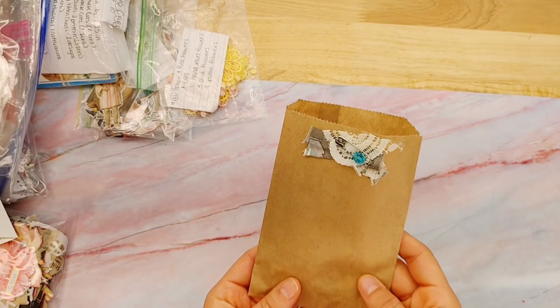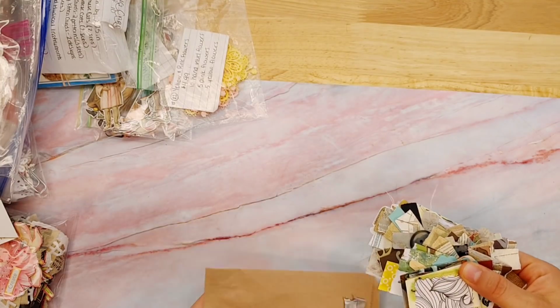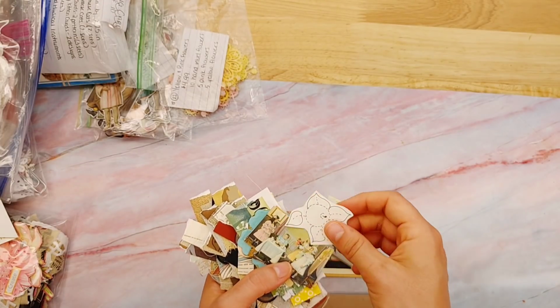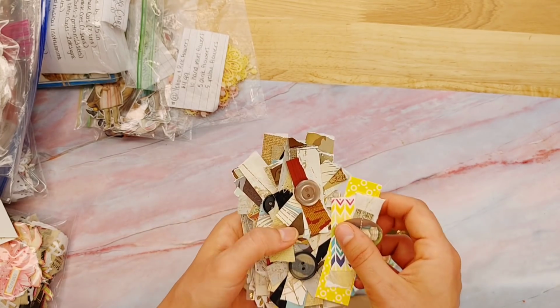This is mine as well, just a little bag. I've glued a little cluster on there, so of course you can reuse the bag. And then this is a random goodie bag. There's 38 pieces, and there are little punch outs, pieces of ephemera, mini labels, cutouts. There are little clusters and snippets that I have made.